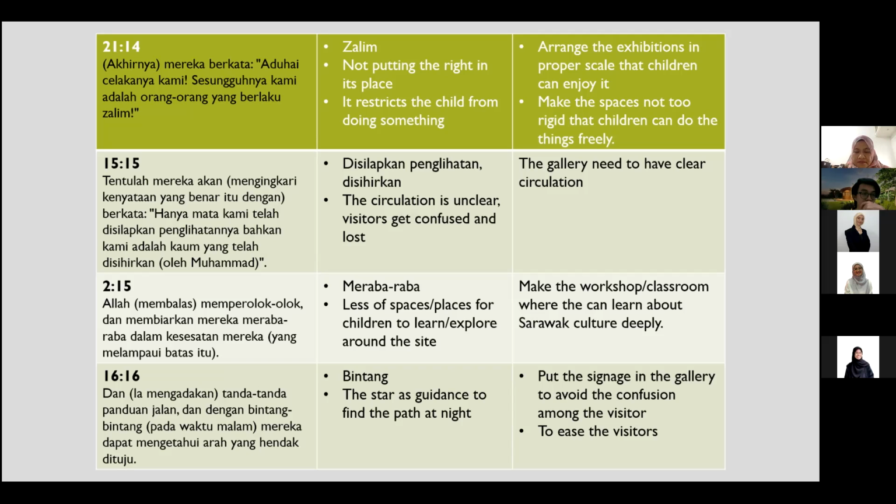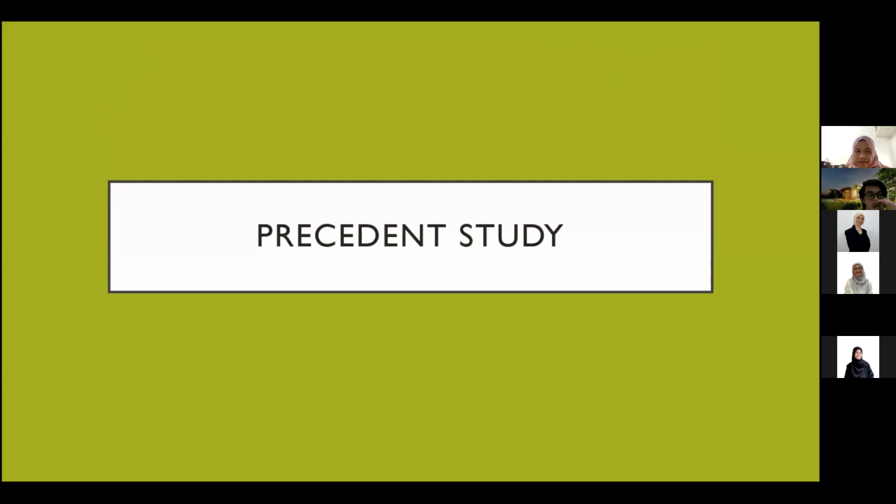Okay, and then next I take surah 16, ayat 16. The keyword I take is bintang. So the bintang, the stars, as guidance to find the path at night, as the meaning from ayat 16. So I will put signage in the galleries to avoid confusion among the visitors, and also to ease the visitors to go somewhere. Okay. So we'll explain about my precedent study a little bit.